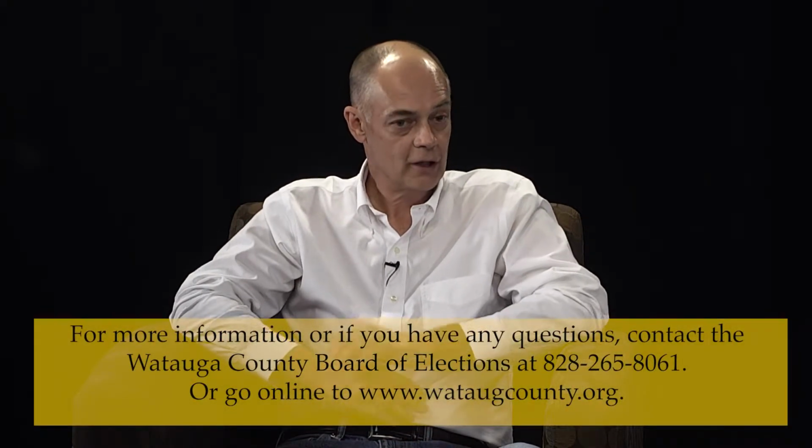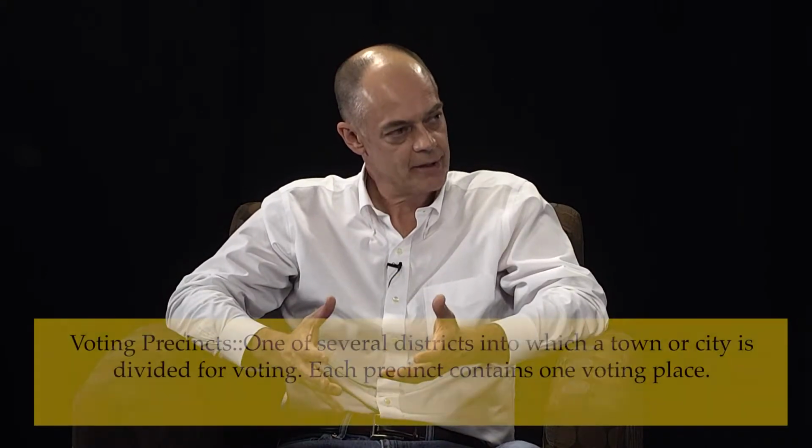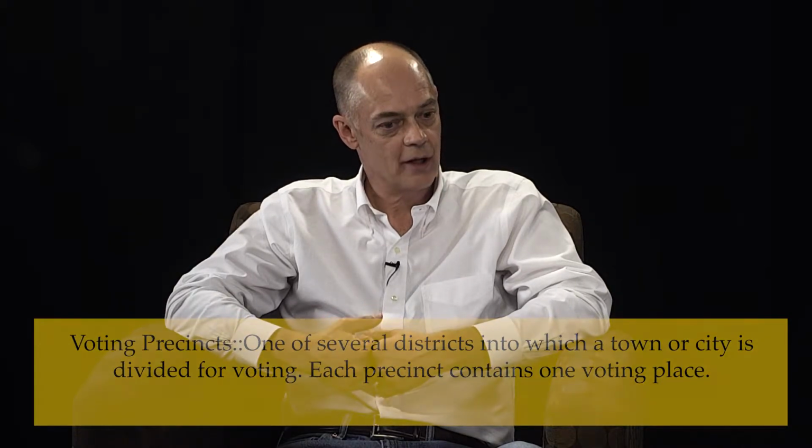One other thing that students may run into, or first-time voters may not be as familiar with, is the precinct concept. We have 20 precincts in Watauga County, and that's devised just to make it operationally feasible so that we don't have everybody coming to one place. So the county is divided into 20 little districts, kind of, and each person is assigned to a specific precinct. If you vote out of your precinct, you would need to vote by a provisional ballot.